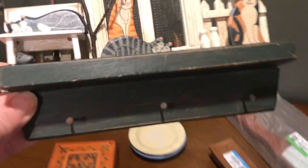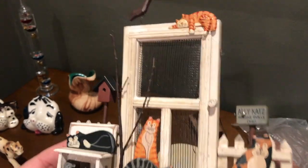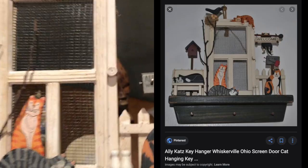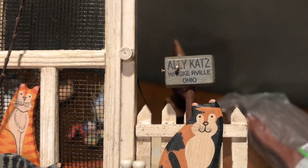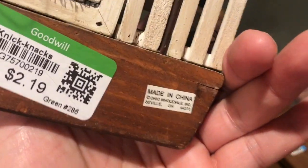This was just fun. I loved the cats, of course. It's just a nice little wall hanging piece. I did find this. It's missing a cat. This should be hanging there from the side of the door. I'll show you a picture. But I love that it's Ohio. It says Alley Cats, Whiskerville, Ohio. Even though I believe it was made in China.